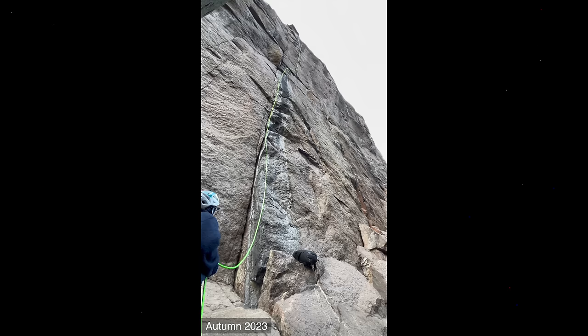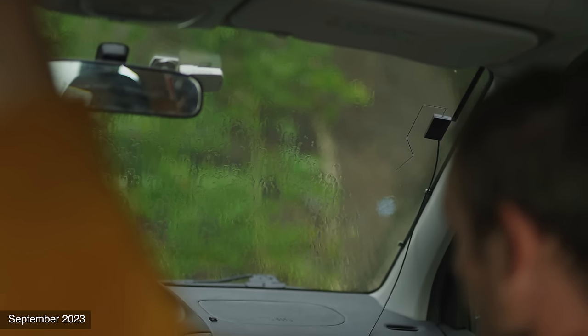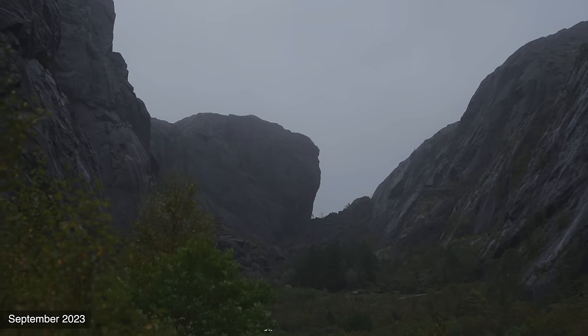I ended up falling on the full line from the last move of the redpoint crux. And from this point on, the remaining week had at least some rain forecast for every day. Honestly, the whole thing was feeling really tight to get the climb done before the season fully closed.